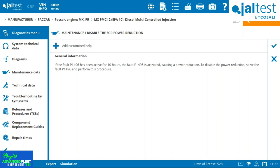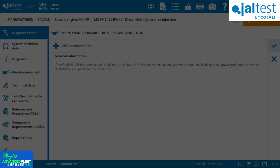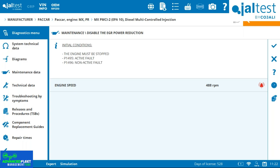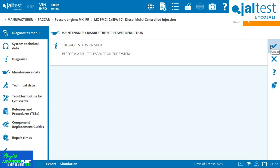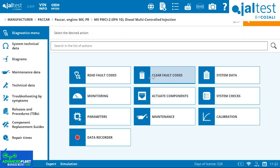So here, Jaltest always works, as you may note, in three steps. The first one is an explanation of the action that we are going to carry out. In this case, it explains what I said before, that this disable of the EGR power reduction will allow you to have your truck in the initial conditions before the inducement mode, and when this fault appeared, okay? After that, we are going to have the initial conditions. That means what the ECM asks for to be able to perform the action. And once we meet these initial conditions, we can jump to the action, okay? This is going to be an automatic reset. And after processing this reset, we will have our truck back on the road. We only need to clear the fault from the ECM by going to clear fault codes, all right?